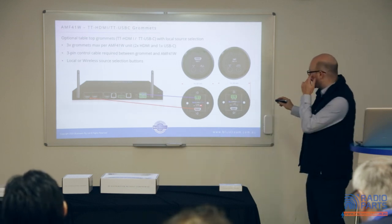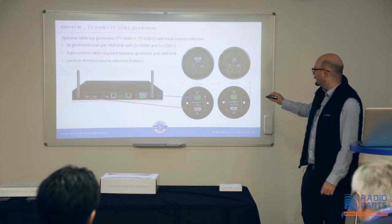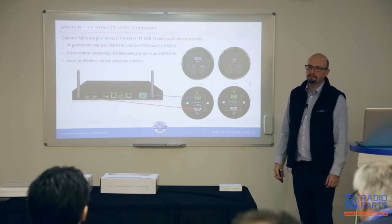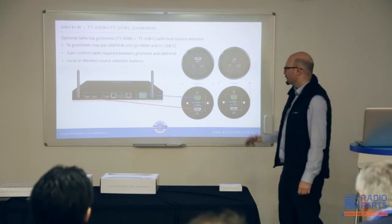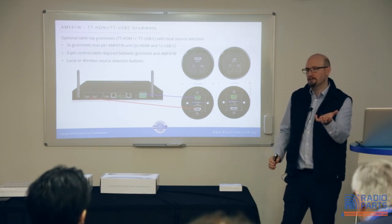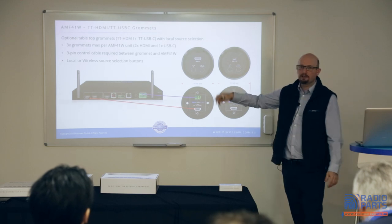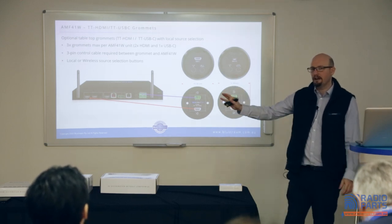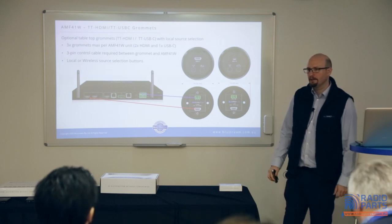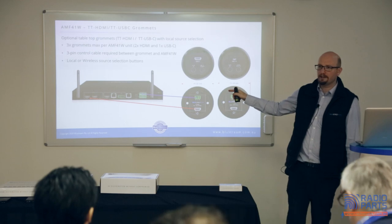And so you run your HDMI back to the AMF, and then you run your 3-pin control cable back to the AMF. That's very clever. Yeah. So you could have this locally under a boardroom table, so you get the best range for that boardroom, and then using HDBT, you can send the picture to a display using any of our HDBT receivers. What is the cable distance? The HDBT chipset in this is 40 meters at 4K, 70 meters at 1080p.